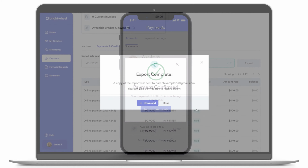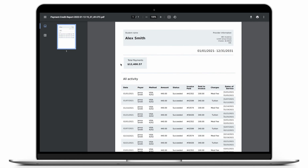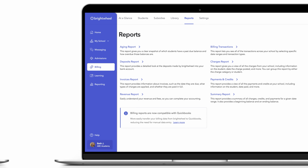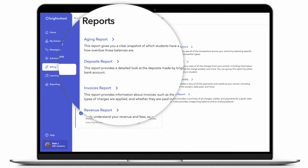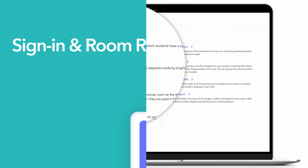They can even access and download their own summaries for taxes or FSA purposes. It's easy for admins to bill, parents to pay, and for the program as a whole to track. Our in-browser reports make it easy to access and analyze billing data to see details on aging balances, deposits, transactions, and more. Let's transition to attendance tracking.